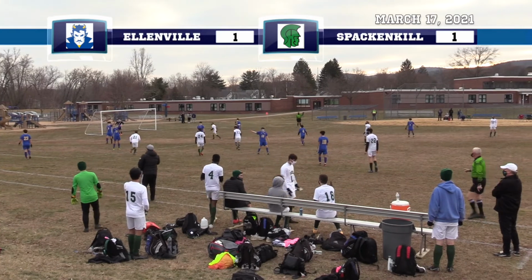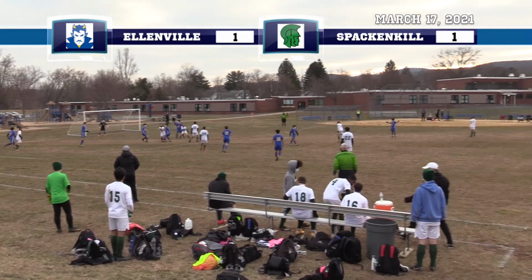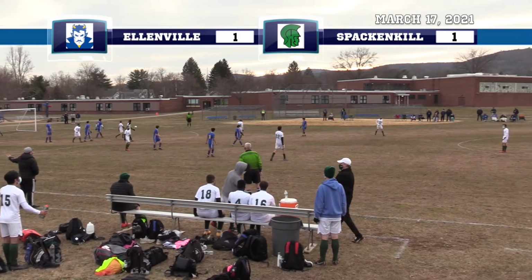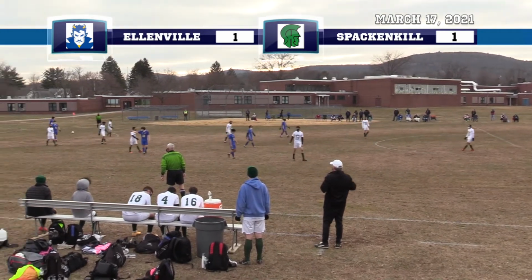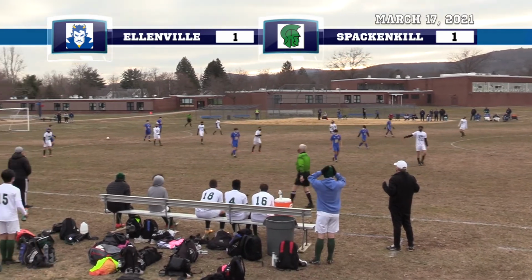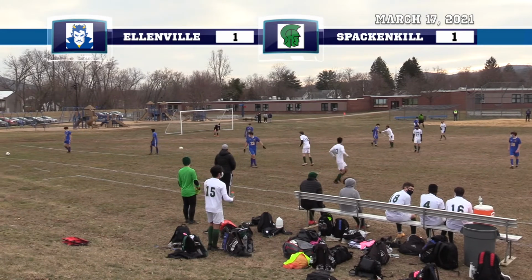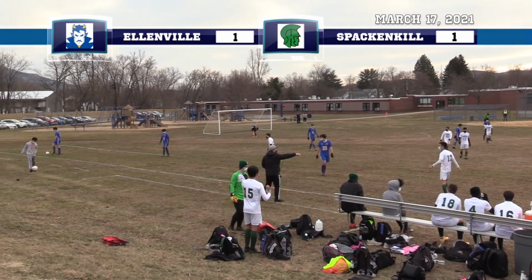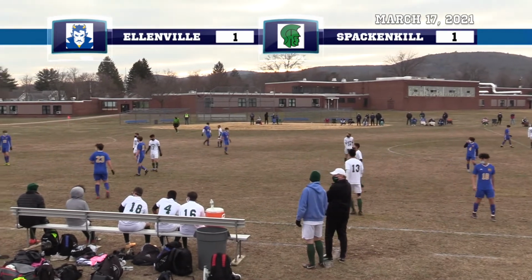Spackenkill opening the scoring, don't forget, so they're confident they can get a second goal. Ellenville coming back right away to make it 1-1, so they're confident they can go down and score. So both sides confident and both wanting something out of this game. We're about 9 or more minutes into this second half, so just about 30 minutes left in this game.